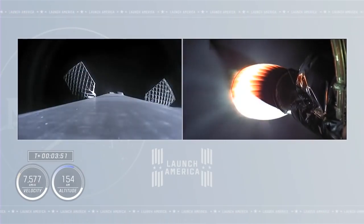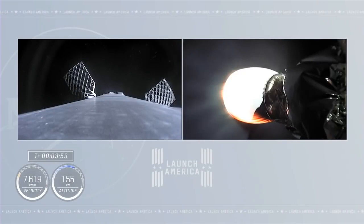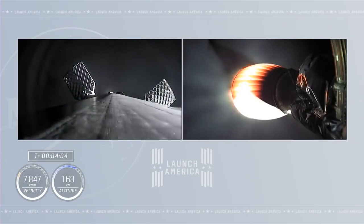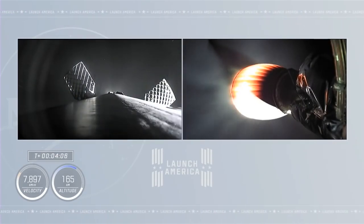Right now, the first stage is pulsing. Dragon, SpaceX, trajectory nominal. We're pulsing the thrusters. Loss of signal at Bermuda. Copy, nominal trajectory. And we hear a call out from the crew, nominal trajectory. So we're beginning to move the first stage into position so it can do the entry burn.